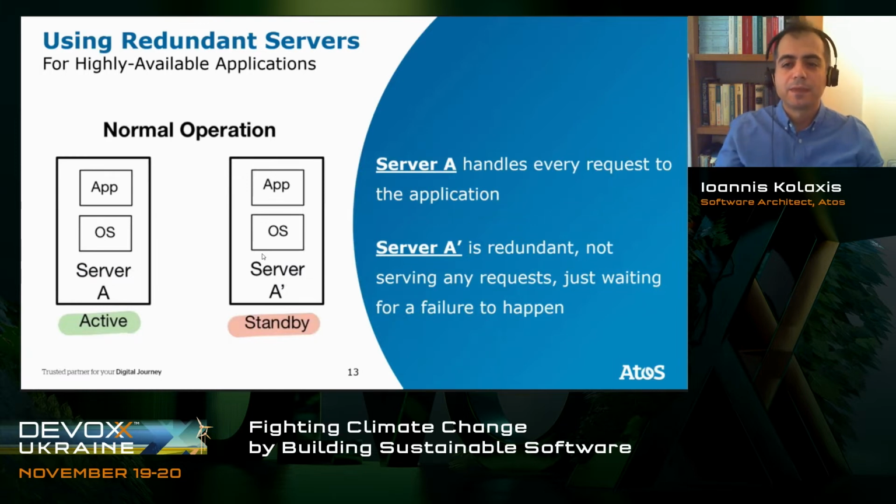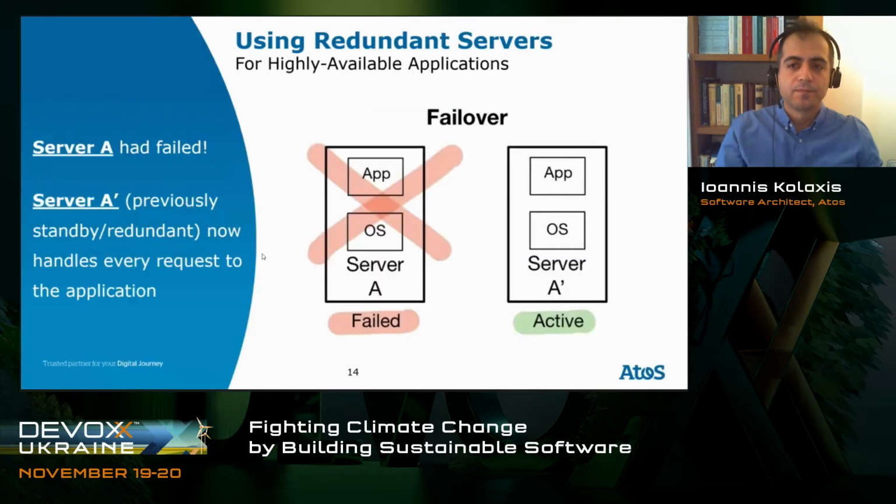Let's take a closer look. When failures happen to our applications, for example, a hardware fault in a server, we don't want our end users to notice this failure, but rather wish to continue doing business as usual. For this reason, we usually have one or more redundant servers that are in a standby mode, doing nothing other than waiting for a failure to happen to the active servers so that they can take over and handle all the subsequent requests. As displayed in this diagram, upon failure of server A, a failover is performed to the previously idle server, which assumes responsibility to fulfill new user requests.